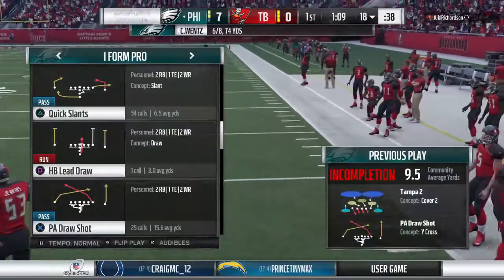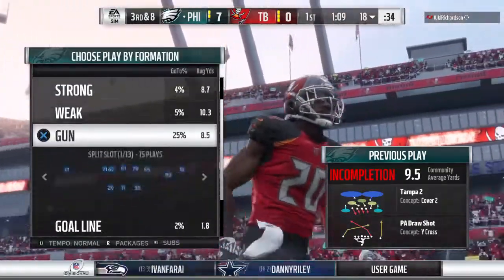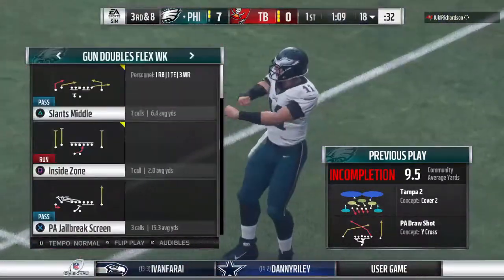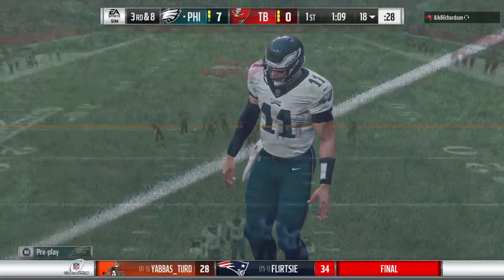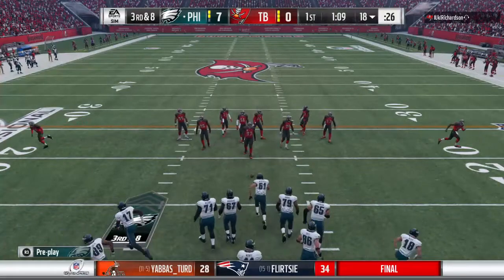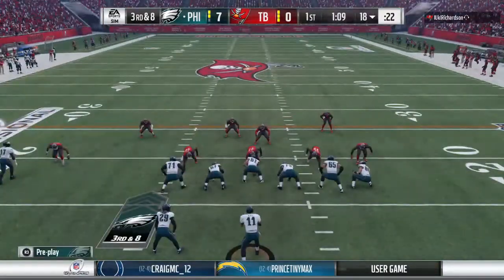Oh, nearly picked. And maybe lucky there. This guy doesn't drop many defensively. Third down. So incomplete on second down. Now they'll look to convert here on third.